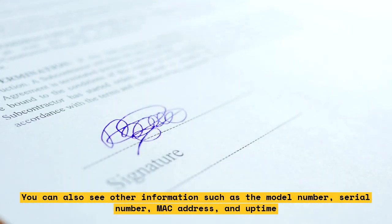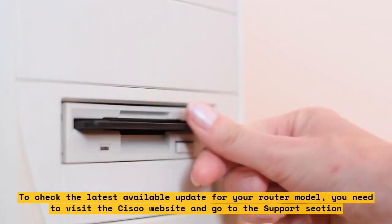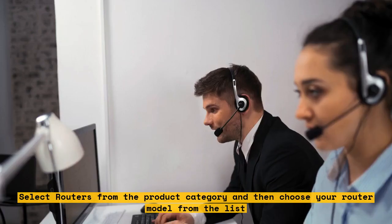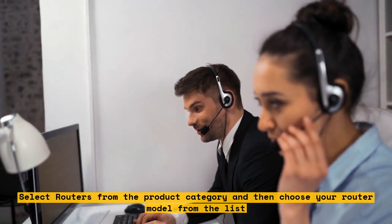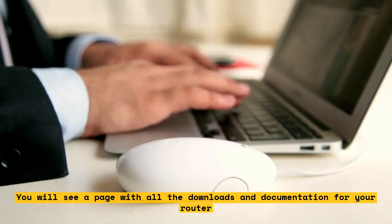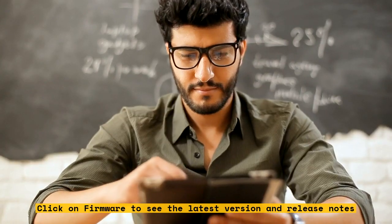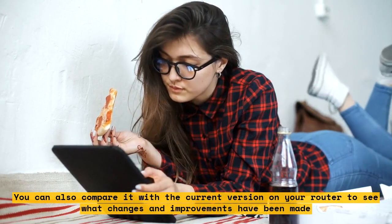To check the latest available update for your router model, you need to visit the Cisco website and go to the Support section. Select routers from the product category and then choose your router model from the list. You will see a page with all the downloads and documentation for your router. Click on Firmware to see the latest version and release notes. You can also compare it with the current version on your router to see what changes and improvements have been made.